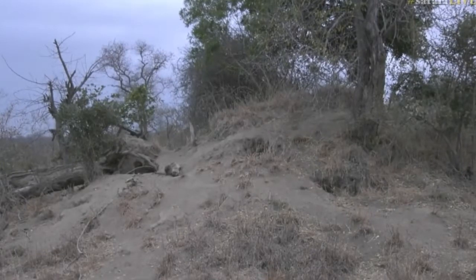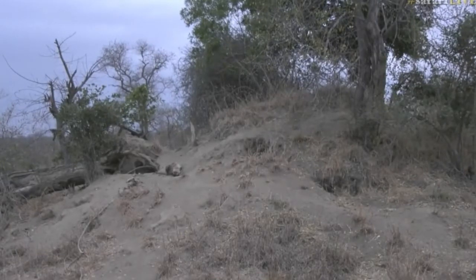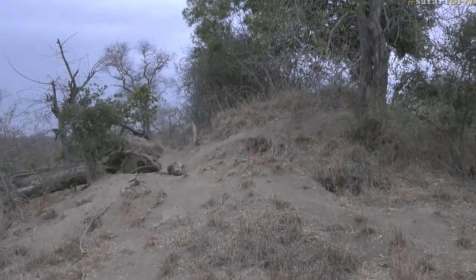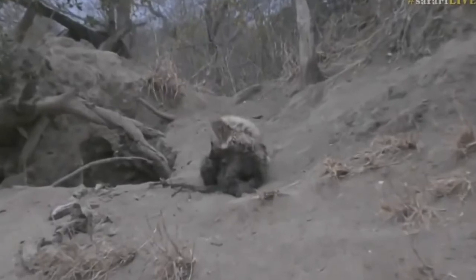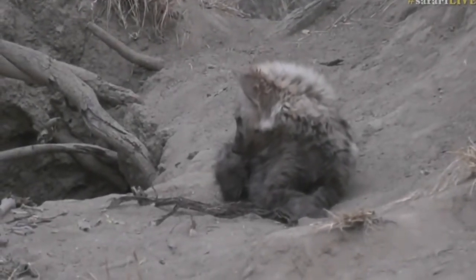Now, it's not common to have that smell around dens, because the mothers don't normally bring big pieces of meat to the den. Every now and again they'll bring a leg or a few bones for the youngsters to eat, but it's not the most common of occurrences.